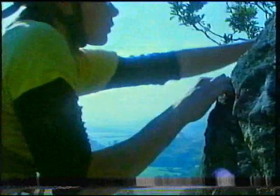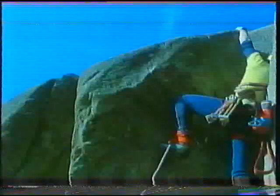Where's your hat? Where's your hat? Oh, it's windy.